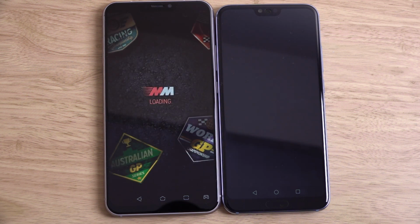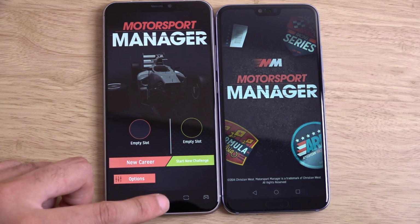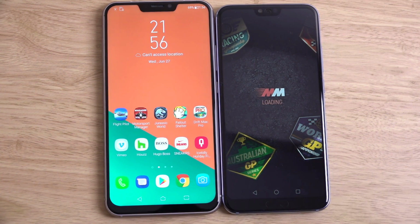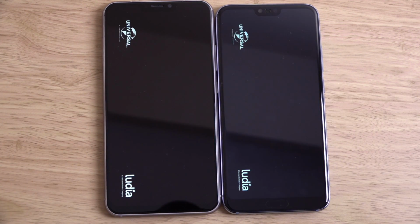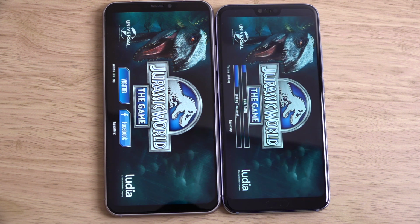To me it looks like the Zenfone is winning here overall in terms of the games, but it is early days, so much faster load here on the Zenfone. Although I do like the EMUI animations, they look a little bit smoother overall. Just looking at them here.